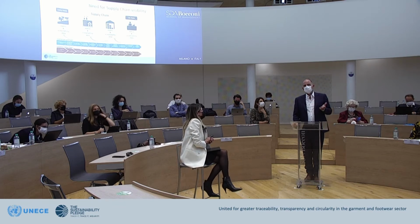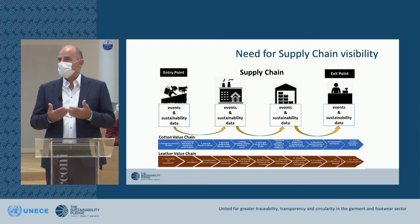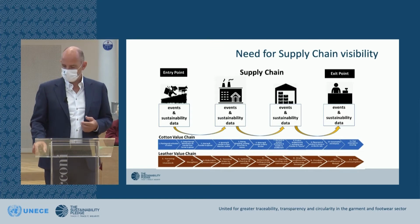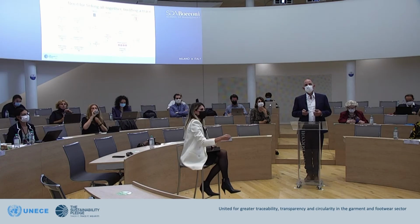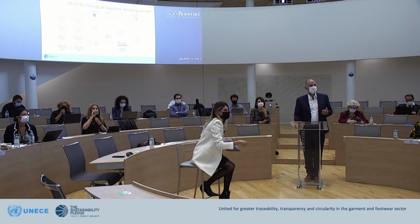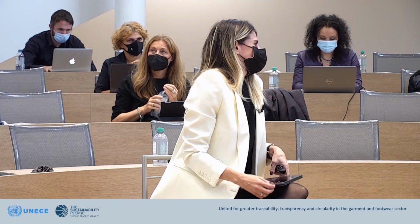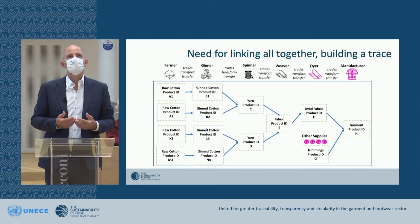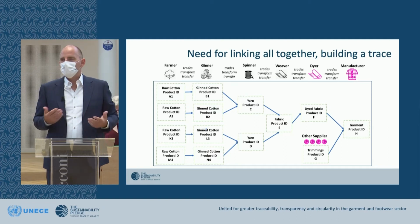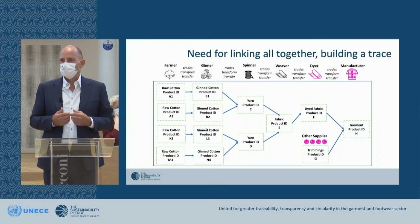So the need is to have a traceability system in which we can share information in order to get the needed visibility. That is fundamental, as we mentioned, both visibility and transparency. And this traceability system in which we share information should link all together, and in fact, build a strong trace information.